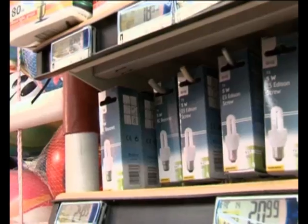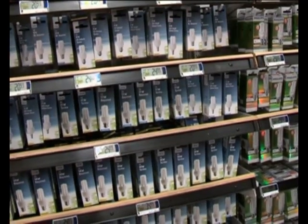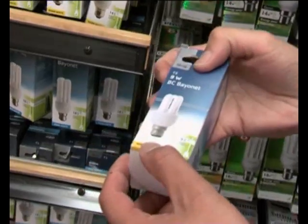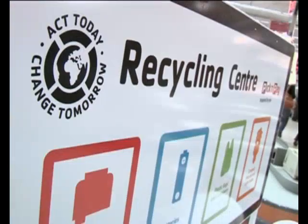Another product that will be safely disposed of when dropped off at your nearest Pick n Pay recycle centre is energy-efficient compact fluorescent light bulbs. They might look a little bit more expensive, but if you then think you can go and use this in your house for 6, 7, 8 years, wow. It becomes a very cost-efficient bulb to use in your house. Answers to energy saving right there on the Pick n Pay shelf.